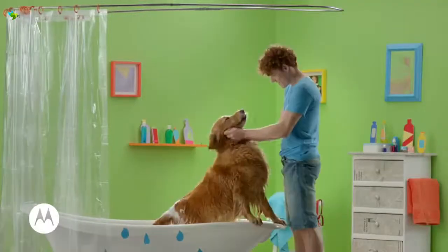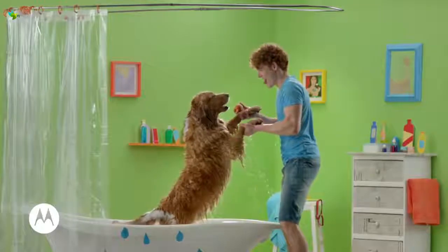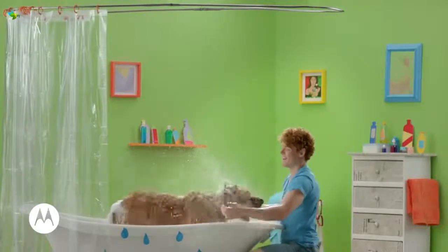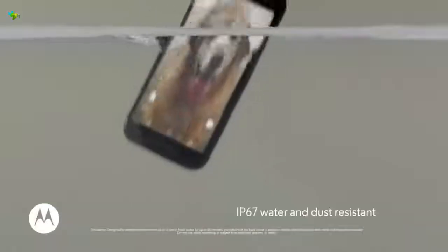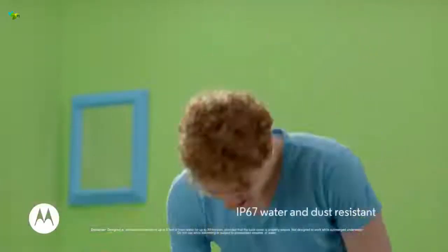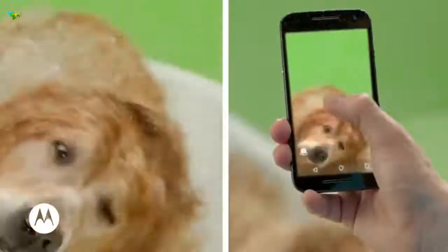Yes, that's a man, and yes, that's his best friend. And oh god, they're giving baths to each other. Well, they play, they dance, and they laugh. Oh, he dropped the phone. Well, he can, because he has the water-resistant Moto G Turbo Edition. And we are back with a wet phone and a wet dog.